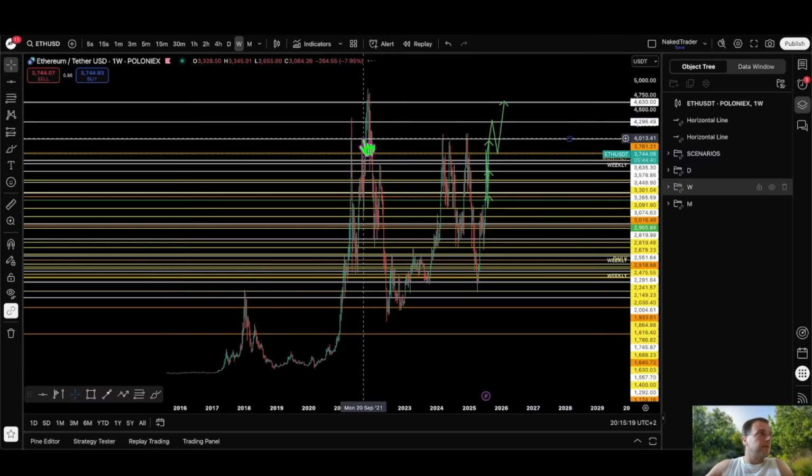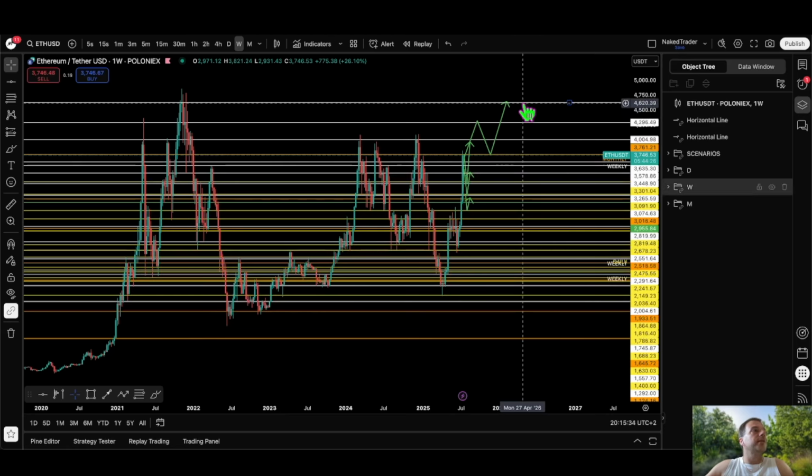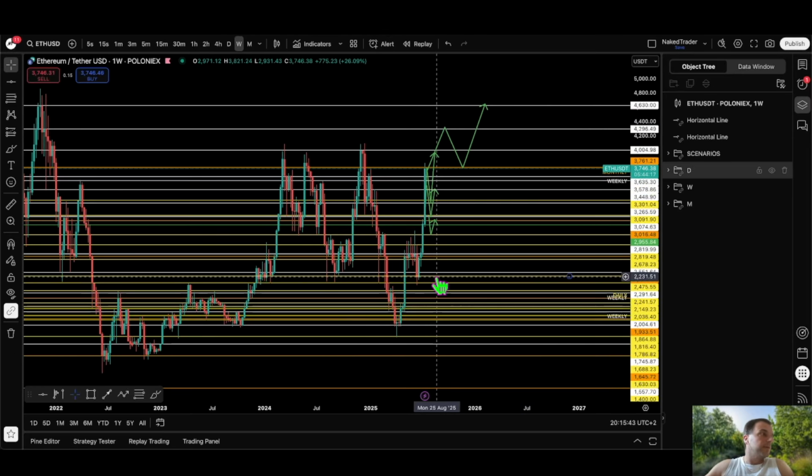Let's go to the weekly. If the price continues to go up, then I would like to see the test of $4,296, a pullback with the entry at 3,761, aiming to break that all-time high of $4,630. Looking very good for Ethereum currently. Just in a matter of a few weeks, the price almost doubled. The price was as low as 2,115, and from there, look at it now, almost $4,000, $3,743. So amazing price action for Ethereum.